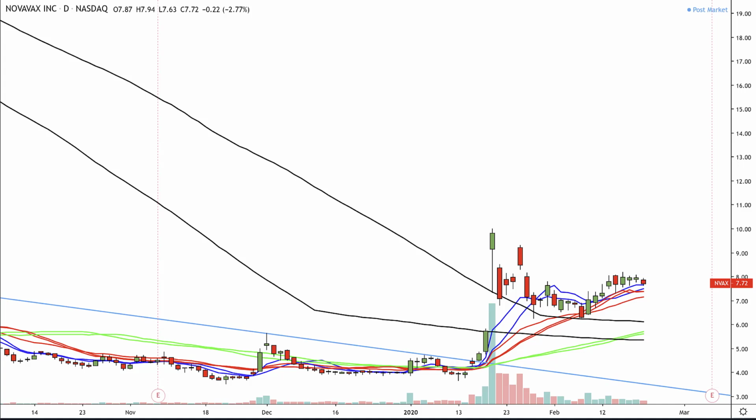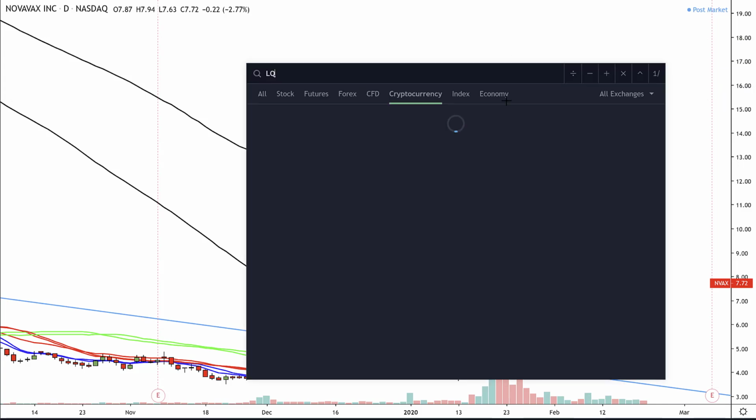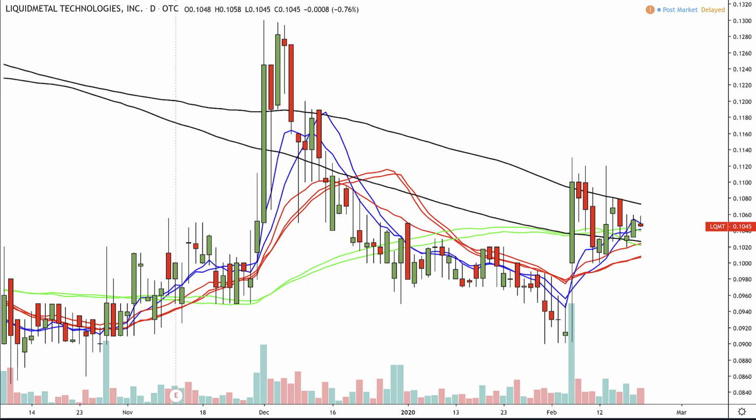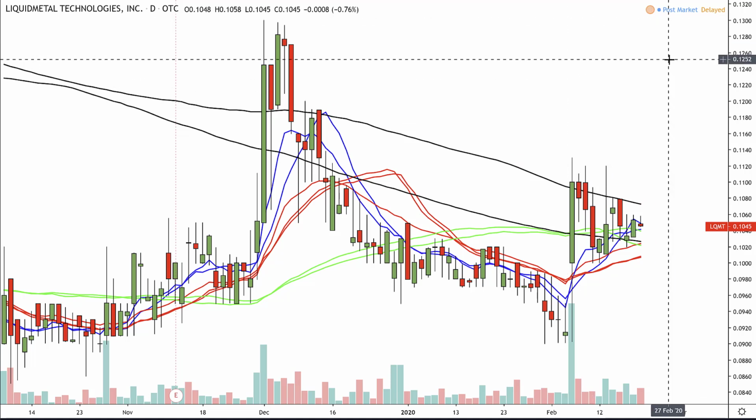Okay, another one that hasn't triggered for us is LQMT, Liquid Metal. Again, this one I have an order to buy if it gets above here, put my stop loss down there and look for a move back up higher. Again, has not triggered for us. So these are going to remain active, meaning I'm not canceling them. They're still in the system as open.